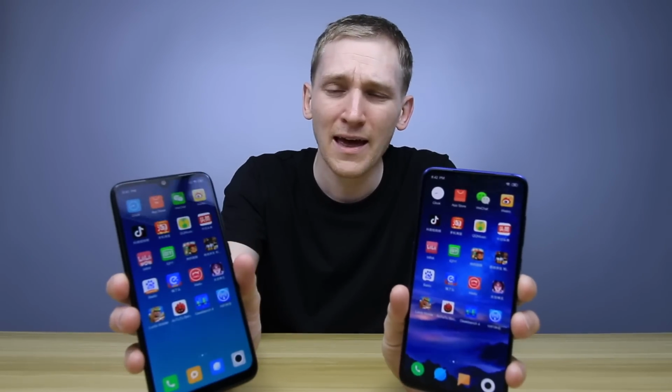You are going to want to use a few apps at a time, and this thing was a disaster straight from the very first one. I think we got to Weibo and that was it. It just started stuttering and it was a complete disaster.